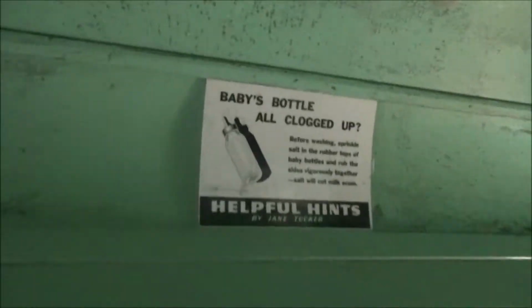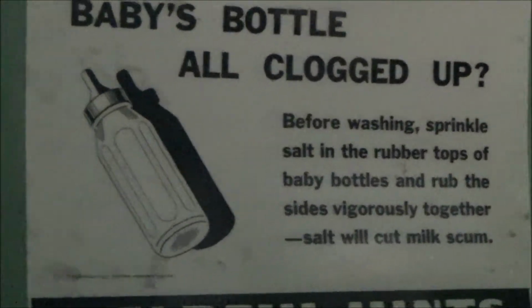Oops, sorry. I'm running into you. Bengay. If pain brings you grief, rub in Bengay for fast relief. Baby bottle all cleaned up before washing. Sprinkle salt in the rubber tops of baby bottles and rub the sides vigorously together. Salt will cut milk scum. Wow. Learned some helpful hints in here.